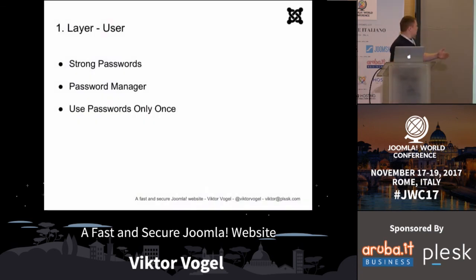And if you're using a password manager, it's of course easy to use a password only once. So never use a password twice or on other services. Always have different passwords.